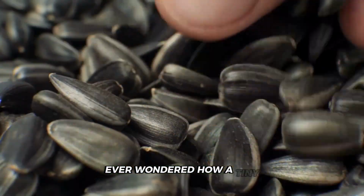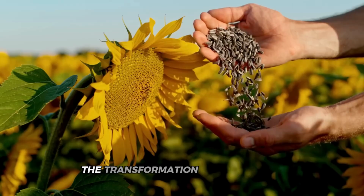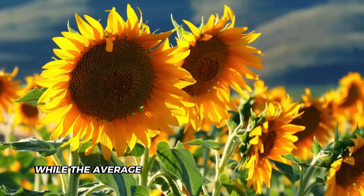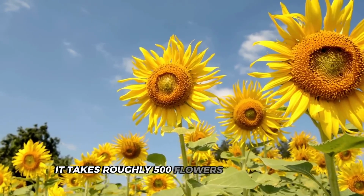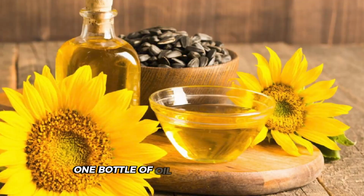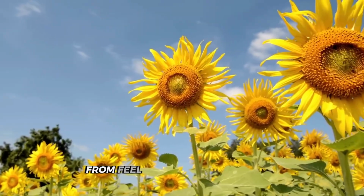Ever wondered how a tiny sunflower seed becomes the cooking oil in your kitchen? The transformation is remarkable. While the average sunflower produces 1,000 seeds, it takes roughly 500 flowers to create just one bottle of oil. In this factory tour, you'll see the entire production process from field to bottle.